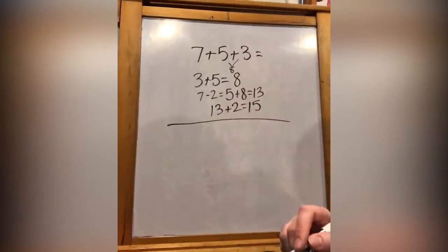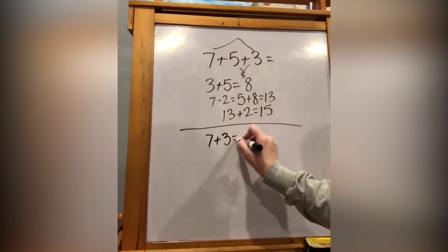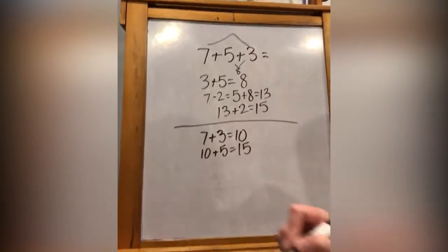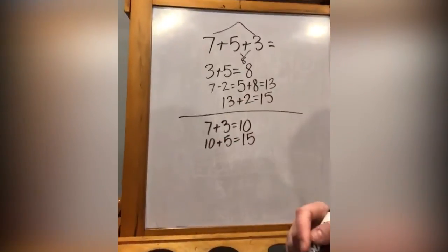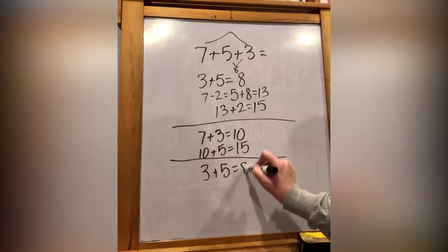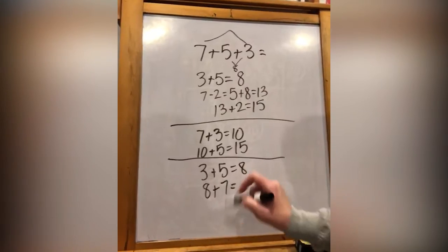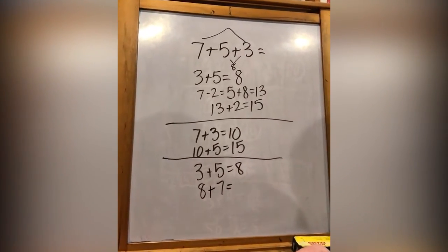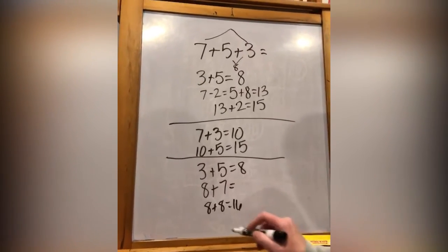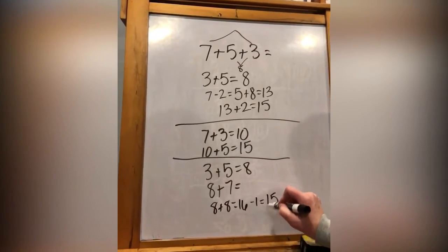Okay. If I were solving this problem, I might look at my 7 and 3 combo because I know that's a make 10. And then I just have 5 left to add in. I also liked Patrick's strategy because if I started with my 3 plus 5 equals 8, and then I have 7 left to add, I might be able to use my doubles here to help me. I could do 8 plus 8, right? 8 plus 8 equals 16, and then subtract 1 to get me to 15.